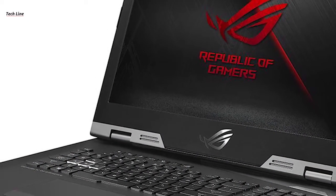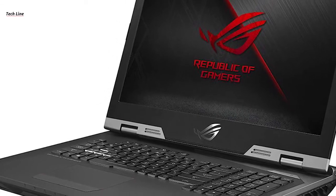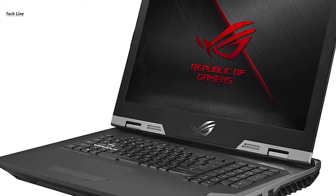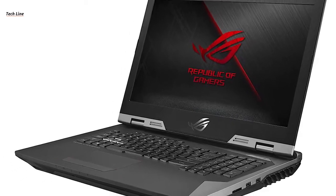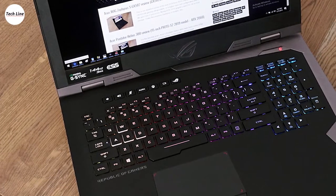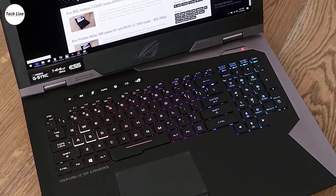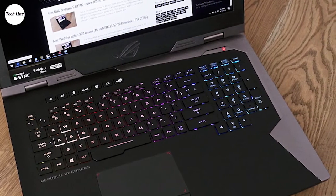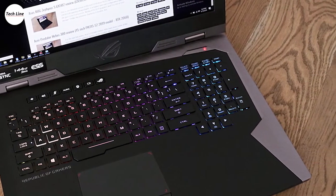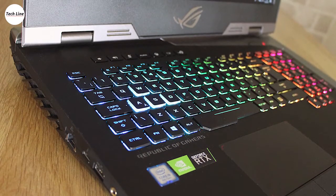The Asus ROG gaming laptop has a 17.3-inch FHD screen with a 1920 by 1080 pixel resolution. The color accuracy of this laptop is reasonable, as the panel lacks a bit of warmth. The area around the keyboard is made up of matte black aluminum, which gives the laptop a bold look. Users need not worry about breakage as it is extremely strong and durable.